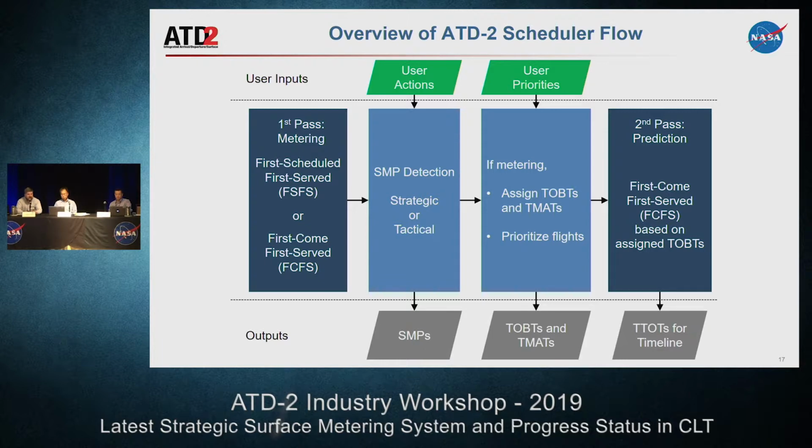We update SMPs based on user actions such as affirmations or rejections. And then if metering is needed, we assign the TOBTs and TMATs, and we take into account prioritization. I'll talk a little bit more about prioritization coming up. This is a way for the airlines to say, we want to do some swaps internally and reduce the gate holds on our flights. And then we do a final pass once we have all the TMATs assigned and say, okay, given that we predict flights are going to push back at their TMATs, this is the order we expect them to get to the runway. And that's what we show in the timeline for the different flights.